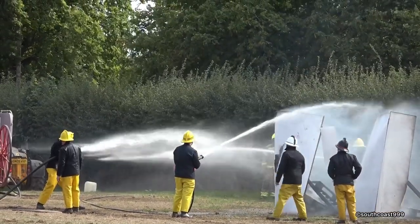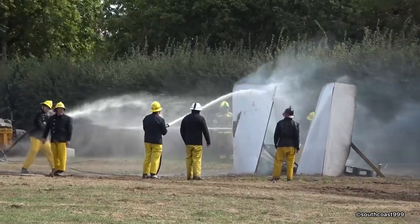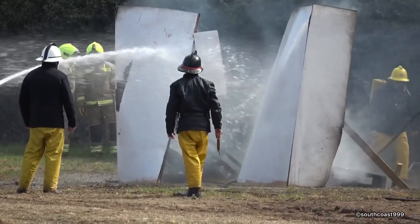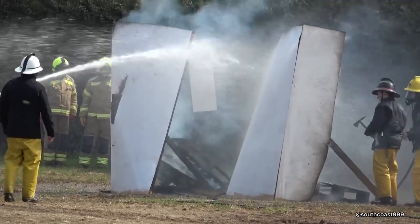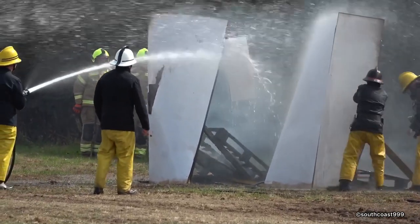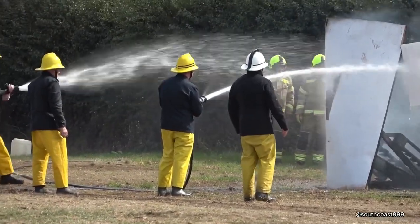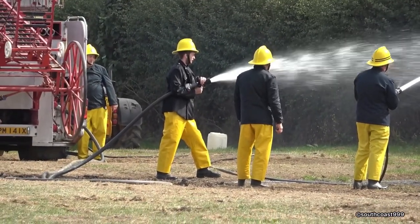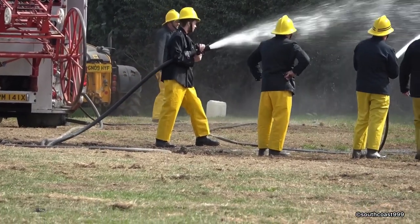Our officer in charge, the firefighter with the white helmet, is always watching, keeping his crew safe, directing where he wants his firefighters to concentrate and to keep their water on, putting the water on the fire. So they're really going for it this afternoon. I think I'm afraid this outbuilding has got it. It's no longer an outbuilding. It is a deceased outbuilding.